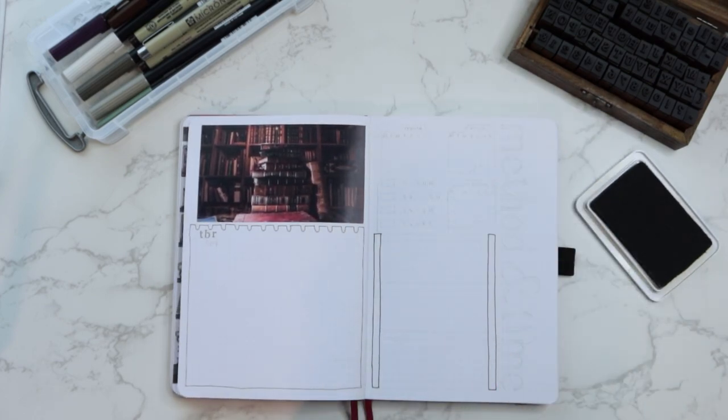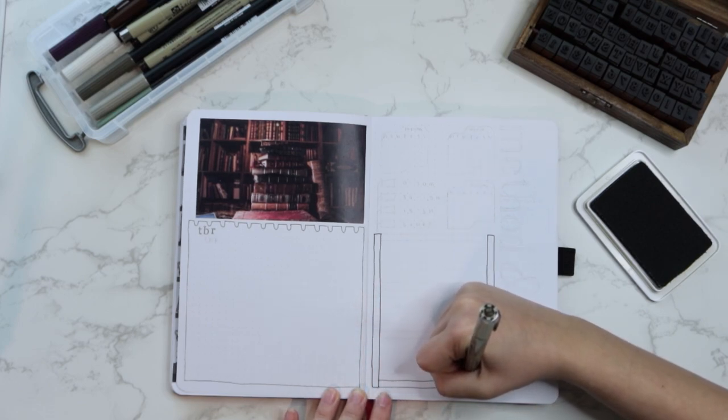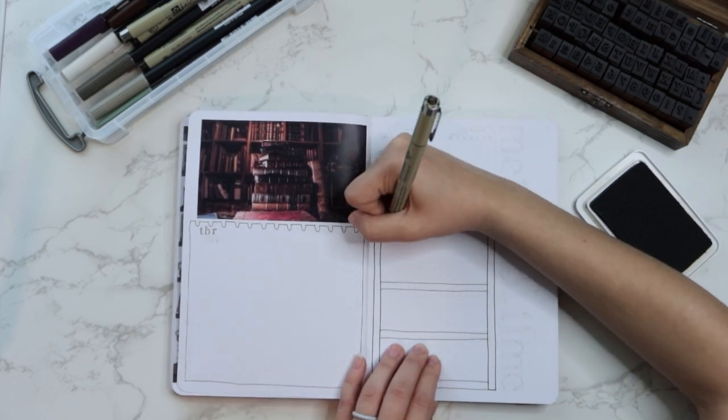And if I can't think of what I want to read next, I'll reference back to my to be read page and then just pick one of those books if I'm not feeling any certain type of way or craving any certain type of book.